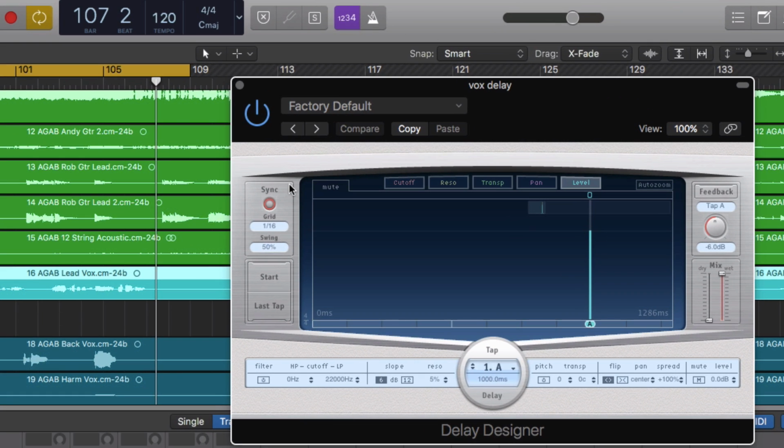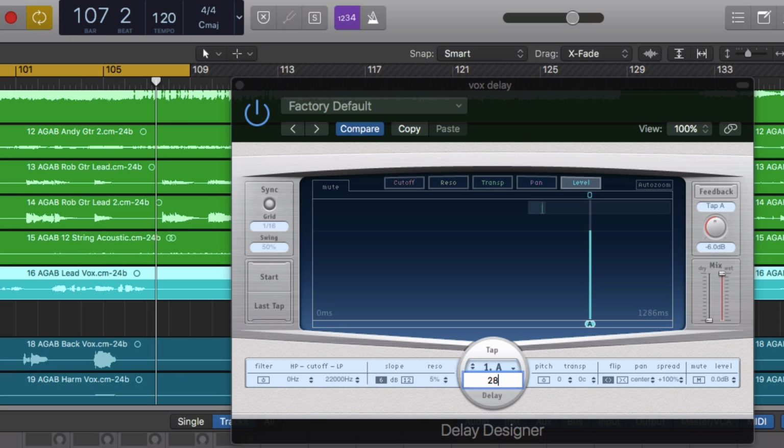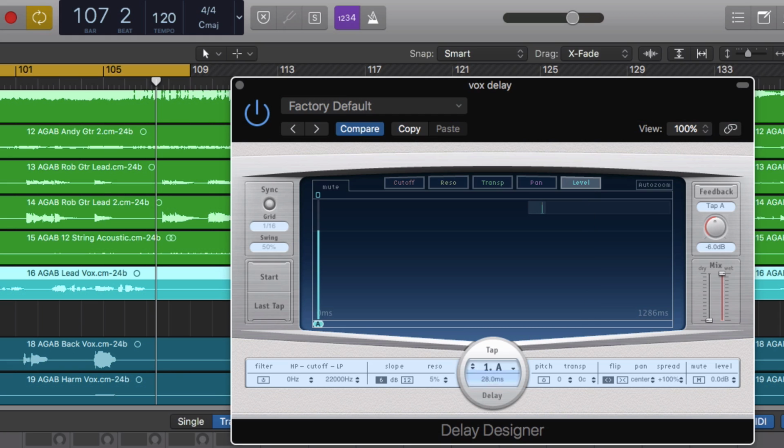We'll begin by unsyncing the tempo lock so we can set delay times by millisecond. Set the first tap to a short delay between 25 to 35 milliseconds. This plays off the Haas effect to create an automatic vocal double effect.